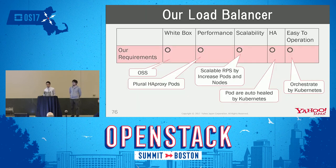Everything is made up of OSS, so it is white box. We improved performance by using plural HAProxy ports. Also, you can scale the performance by increasing the number of ports. And you can also scale resource pools by increasing the number of nodes. If a pod breaks, it is healed automatically by Kubernetes. And all resources are orchestrated by Kubernetes.